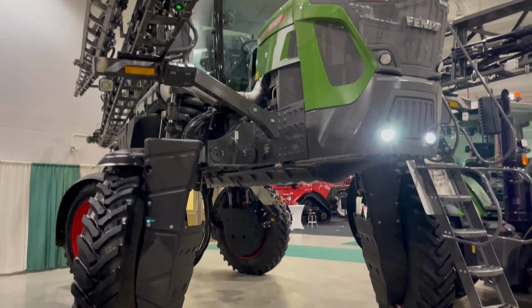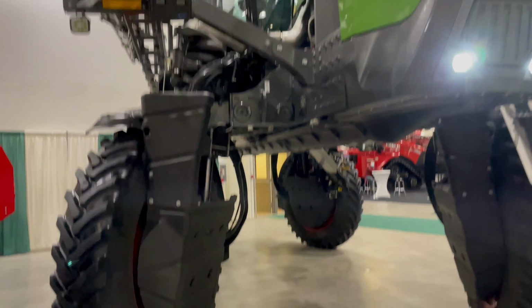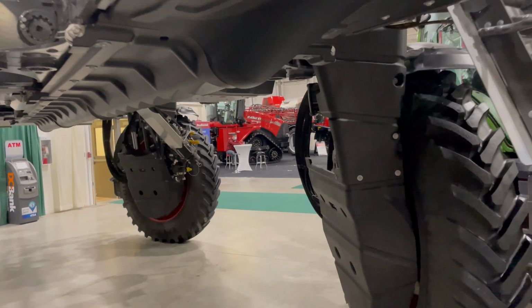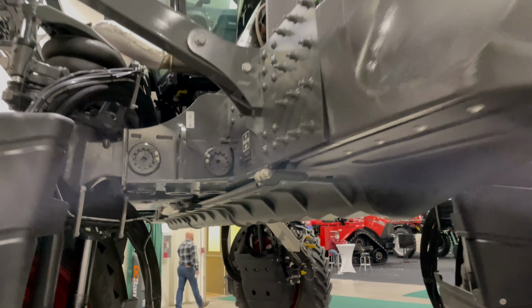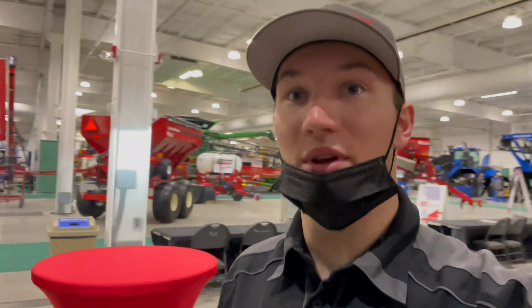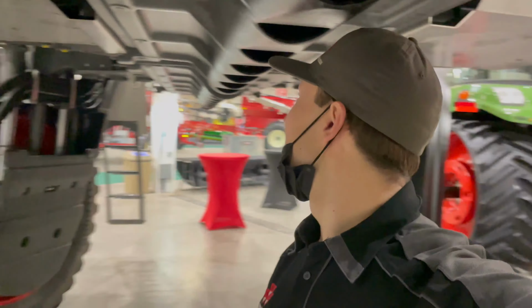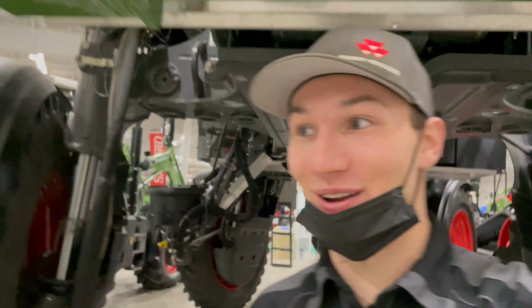So the first question a lot of people ask, or the first thing that they notice, is how tall this sprayer really is. This sprayer actually has a hydraulic lift system. It's hydraulically adjustable ride height, and this is the high clearance model, which will mainly be in the States for corn. Here in Western Canada, for sure, I don't think we will see too many of these high clearance sprayers. We will see the standard height, and sometimes I wish that we had corn up here because these things really are crazy.